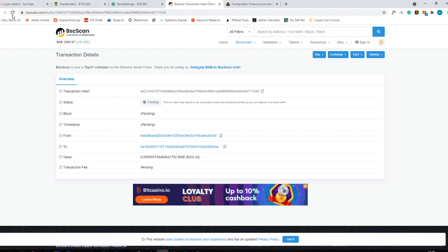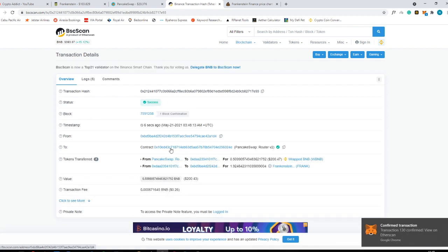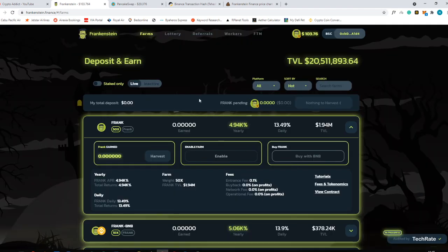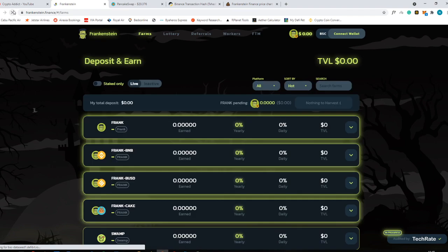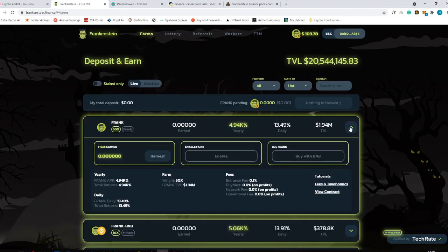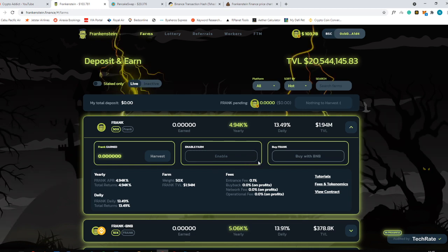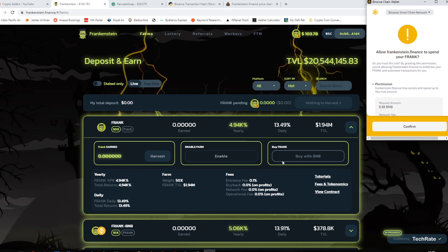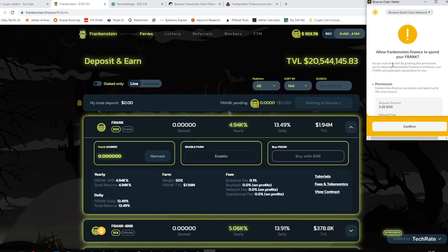Okay, so let's just wait. Okay, oh, it has been confirmed. Okay, it has been transferred. So I think it will appear into this one right here. Let's just maybe refresh this one, and probably we could buy Frankenstein. So as you can see here, I can enable this one already because I do have a franc token. So just enable this one, allow Frankenstein Finance to spend your franc.